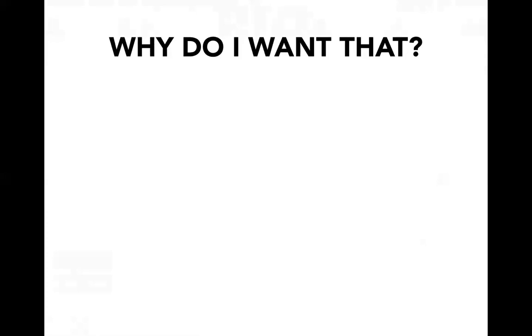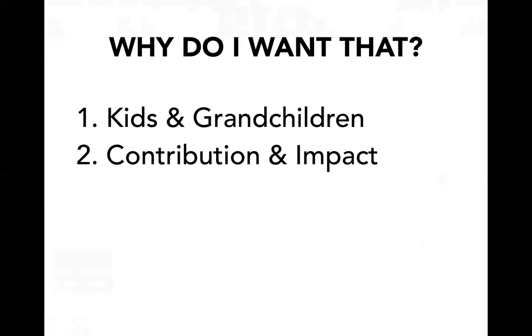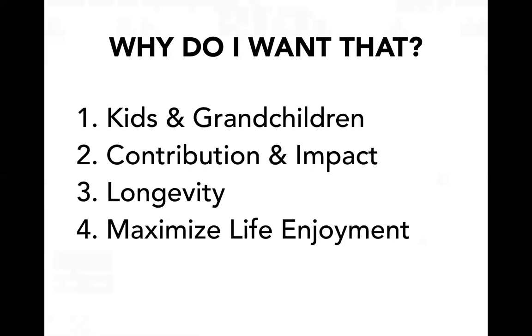I would suggest it would really benefit you to spend some time thinking about this. When you have kids and grandchildren, do you want to be able to be active with them and enjoying life with them? Do you want to make a contribution to your community and have an impact? Do you want to leave a legacy? If so, you're going to need the health and the stamina and the energy to do it. Do you want to focus on longevity? You want to live a long life and have it full of things and memories. You want to maximize your current life enjoyment.